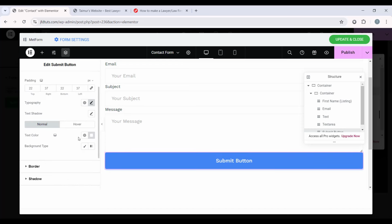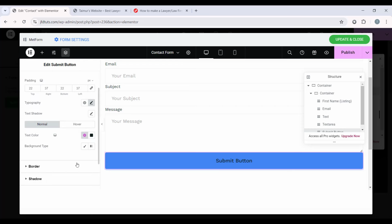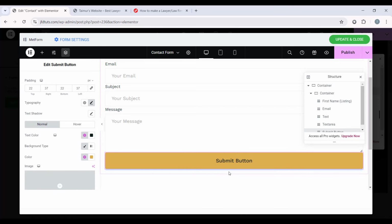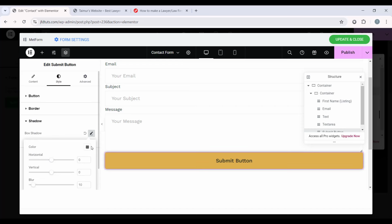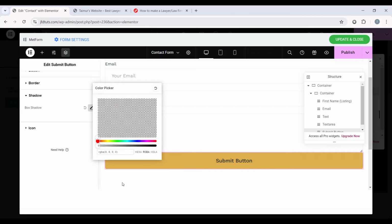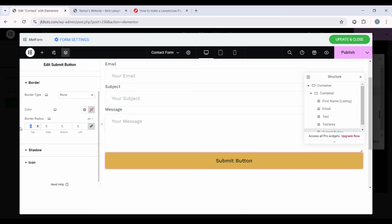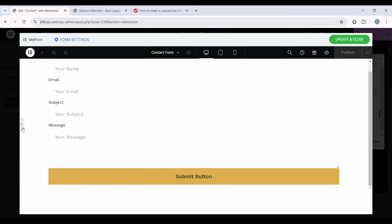After that, let's change the text color. So I'm actually gonna select this secondary color, and as a background color, I'm gonna select the primary. And here, as you can see, by default, this button is having a shadow under this. So if we scroll down, we have this shadow. From this shadow, we can actually click on this color and make all transparent like this, and the shadow will be gone. And then let's open this border and make the border radius to 0. So this button can become sharper like this.